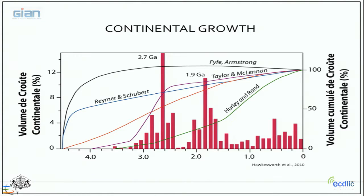Some others say that the majority of the continental crust was created around 3 billion years ago, okay? And some saying that you have a continuous production of continental crust, and some are saying that we are increasing the volume of continental crust production. So how to solve this kind of problem? One of the targets should be to go to a place where we believe we are creating a large volume of magma, which is believed to build the continental crust.